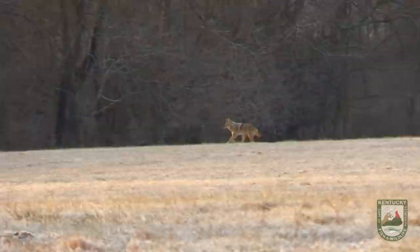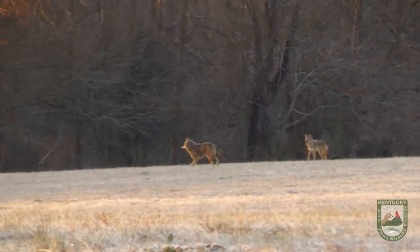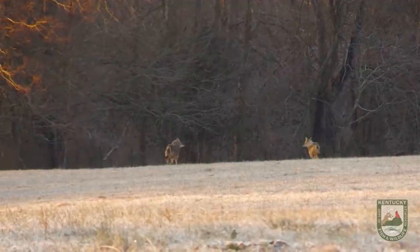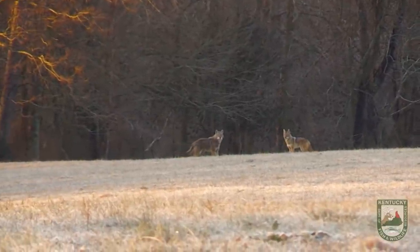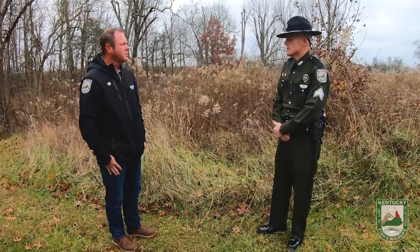Well, that's the number one thing: safety. I would recommend an individual go out to the area that they're going to be hunting in during daylight hours. Take a look at the surroundings, see if there's any livestock in the fields, check for any barns, any equipment parked out there, houses.